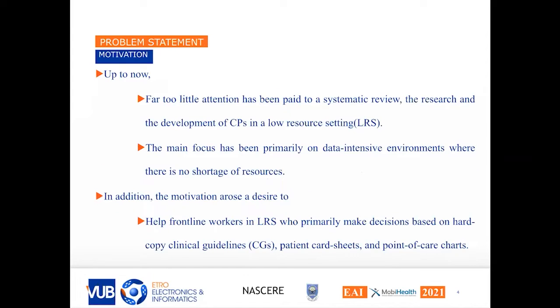However, up to now, far too little attention has been paid to systematic review, research, and development of clinical pathways in low resource settings. The main focus was on data-intensive environments where there is no shortage of resources.